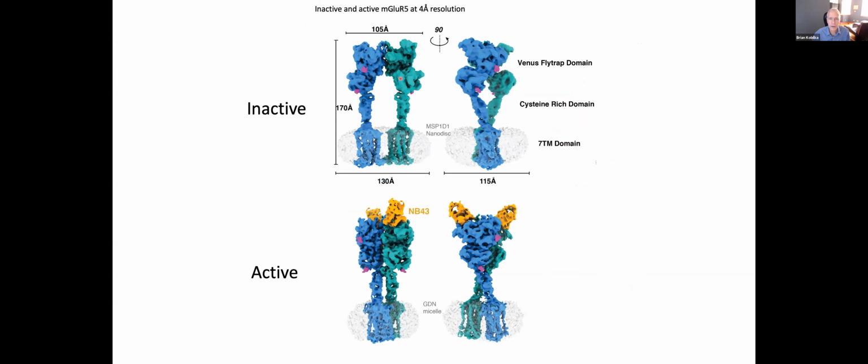So shown above is the structure of the inactive state. This is a lower resolution structure, only 4 angstroms. But you can see that the fly traps are bound together. There's a disulfide bond that stabilizes this interaction. And you can see that the two transmembrane domains are well separated. In the active state, the fly traps are closed, and the transmembrane domains approach each other.